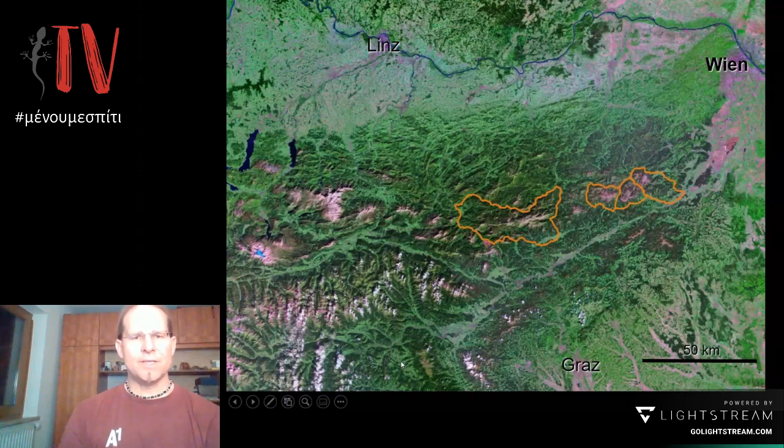I hope you are a bit familiar with the Alps. So here you can see the eastern part, let's say, of the Eastern Alps. Here's the city of Vienna. This is a satellite image, so either cities are pink or high mountainous areas. Here's the city of Linz and the Danube River. And actually the eastern margin of the Alps is here at the Vienna Basin.